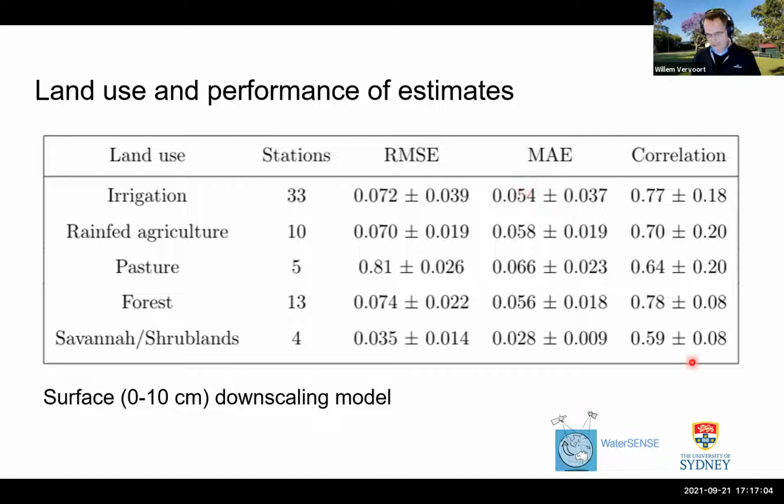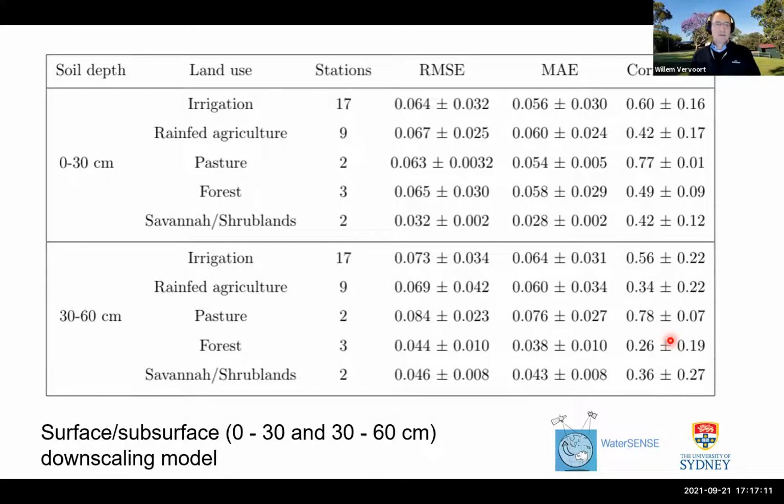While if you're looking at the correlation, for example, at the Savannah shrublands, where we only have 4 sites, you know, correlations are much lower. Similarly, if you start looking at depth, you can see of course we have fewer stations, because there's fewer stations where we have both depths. So that makes it a bit harder to look at, but still, you know, we get fairly tight root mean square errors and mean average errors, if you think about it in terms of what we're trying to do in terms of predicting soil moisture. So, you know, it's small percentages relative to what we observe.